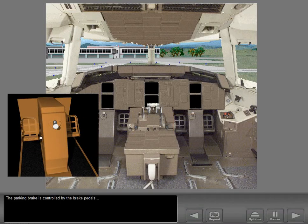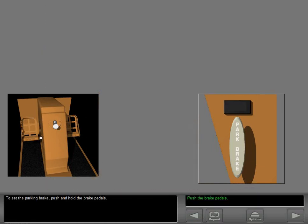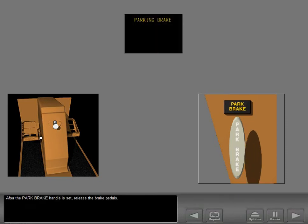The parking brake is controlled by the brake pedals and the parking brake handle on the control stand. To set the parking brake, push and hold the brake pedals. Next, pull the parking brake handle until it latches in place. After the parking brake handle is set, release the brake pedals.